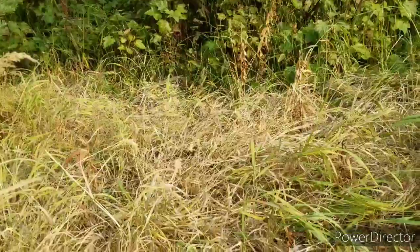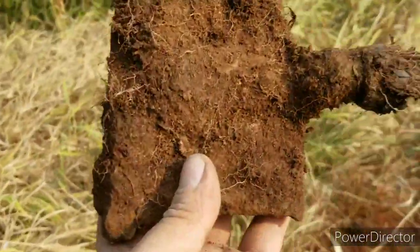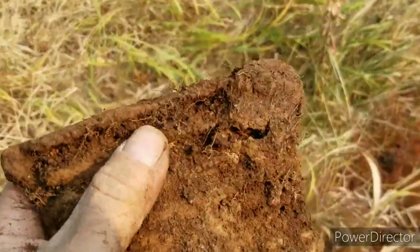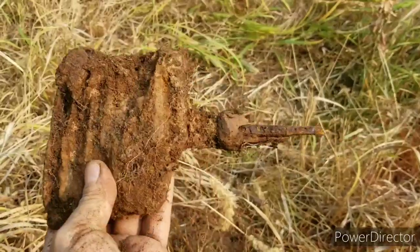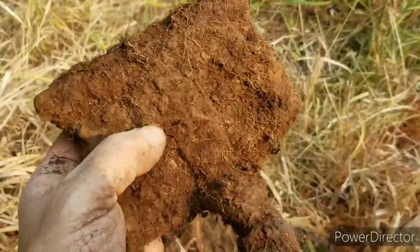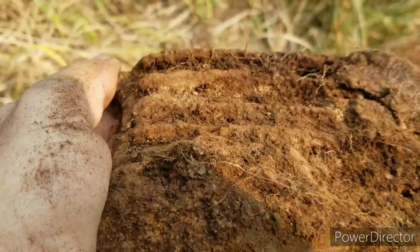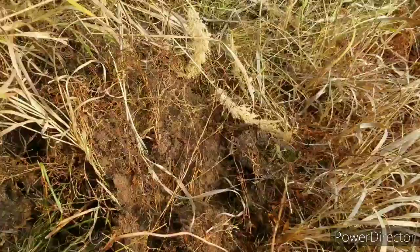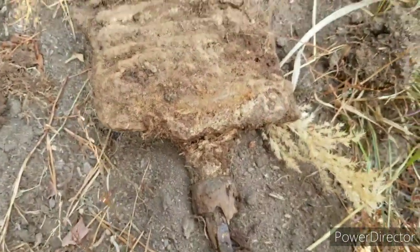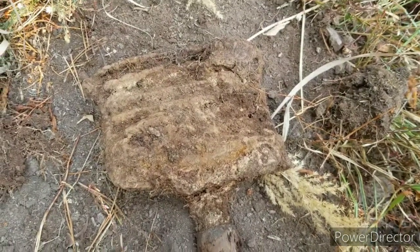Well, this is kind of different. Anybody know what that is? It's a curry comb. Grooming horses. Wow. I'll get that cleaned up and take a picture of it. You can see the teeth on it right there. Never found one like this before. It's even got a little of the wood left on the handle. Pretty cool. Sweet. Let me get her cleaned up.